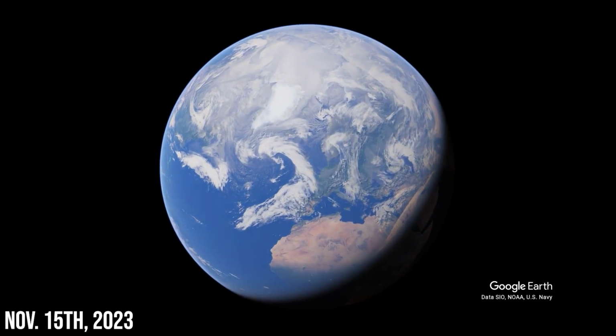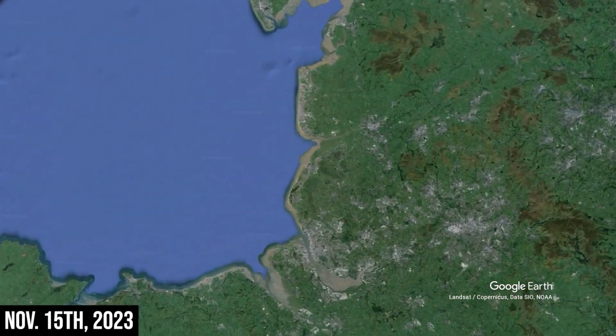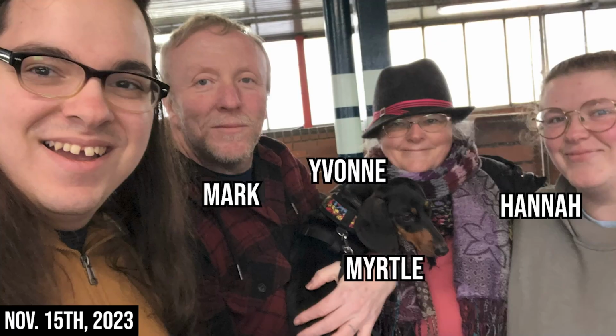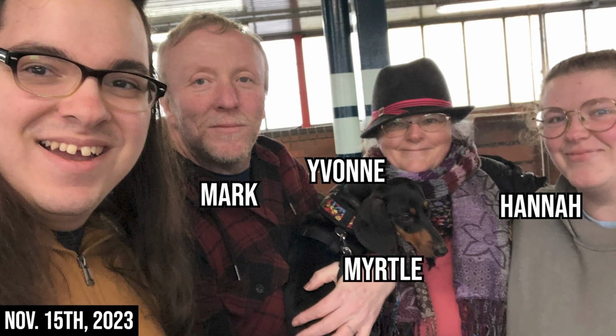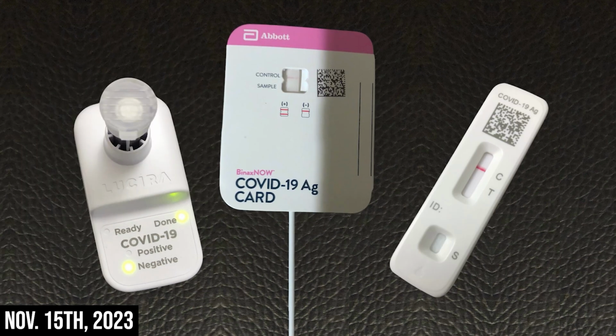Hello everyone, it is day 21 of my trip to the UK, November 15th, and I am currently staying in Southport with the Worgan family, who are so kindly nursing me back to health as I have come down sick with a cold. I tested multiple times over multiple days to make sure it wasn't COVID.